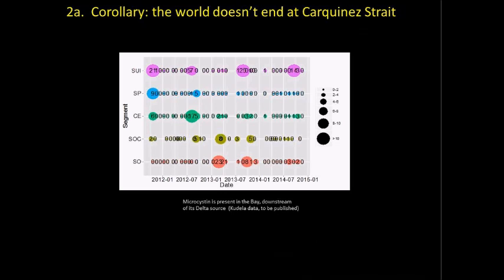In a corollary, the world does not end at Carquinez Strait. And here's an example of why the world doesn't end at Carquinez Strait. These are new data. The y-axis represents the position in the estuary where samples were taken: Suisun Bay, San Pablo Bay, Central Bay, South Bay, Lower South Bay. The x-axis is time. These are samples collected over a three-year period. And the size of the circles is an index of the concentration of microcystin in those samples.